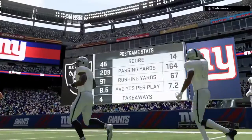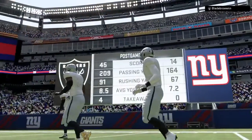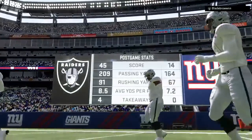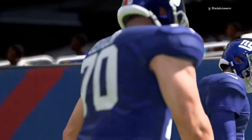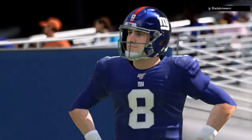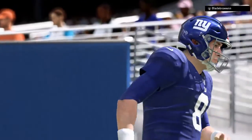So for the Raiders, the win will move them to 7-2 now on the year. And they'll have another road date next week with the Kansas City Chiefs. Meanwhile, for the Giants, they'll lose an important one here as that drops them to 5-4 on the season. And they'll look to get back in the winning column next week as they head to Philly to face off with the Eagles.